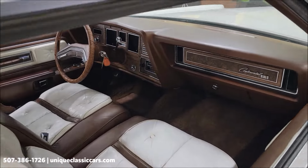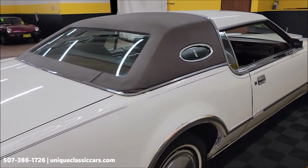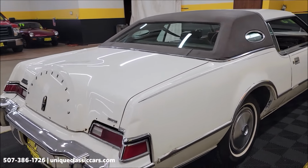We'll get around to the driver's side, start it up, let you hear it run. Take a look at the underside of that hood, where that 460 V8 lies.